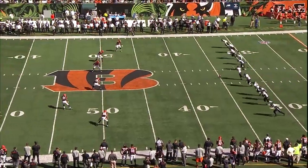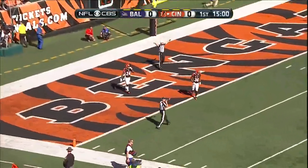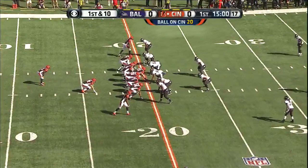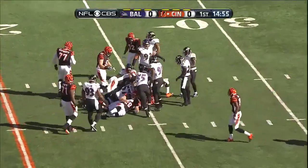From Justin Tucker. The Ravens 5-2, the Bengals 3-2-1, and here we go. Way back and through the end zone, and the Bengals will start at their own 20-yard line. So the Bengals from the 20, and the initial handoff going to Giovanni Bernard. And Bernard for about 5 to about the 25-yard line.